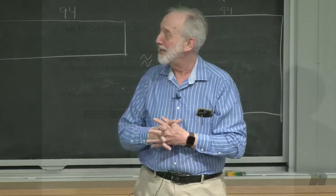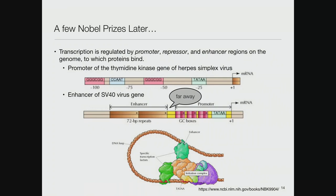Again, a few more Nobel Prizes later, we have that transcription, that process of turning DNA into RNA, is regulated by promoter, repressor, and enhancer regions on the genome. And proteins mediate this process by binding to the DNA and causing the beginning of transcription, or causing it to run faster, or causing it to run slower, or they interfere with it, et cetera.